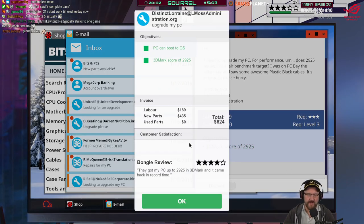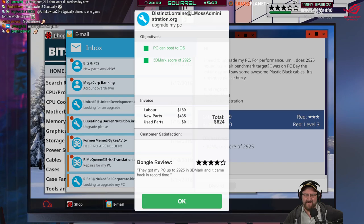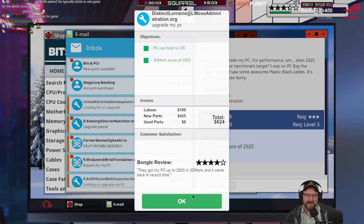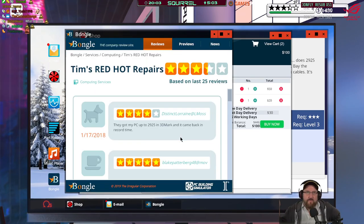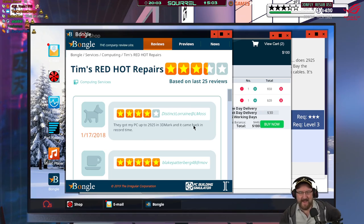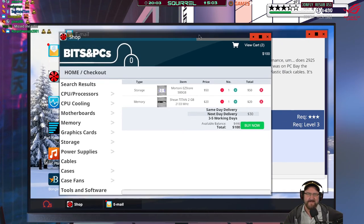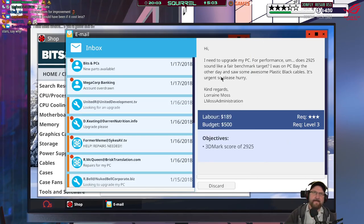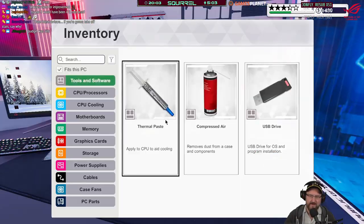Oh, 4 stars. They got my PC up to 2925 in 3DMark and it came back in record time. But I didn't give them a 5-star rating, because I'm a scumbag. Obviously. Like, we gave you a score of 3,700, cleaned your PC, made it look amazing, and we got a 4-star rating out of that. Because why? They came back in record time. There was literally nothing wrong with this order, and we get 4 stars. Didn't miss a cable. Literally, press the cable button, there was nothing missing. But, you know, if they want to be a scumbag, fine.